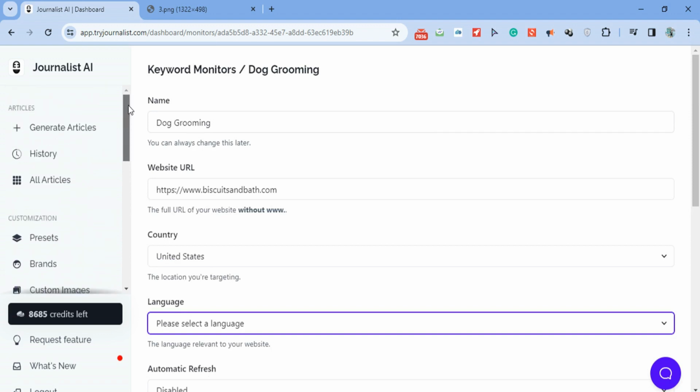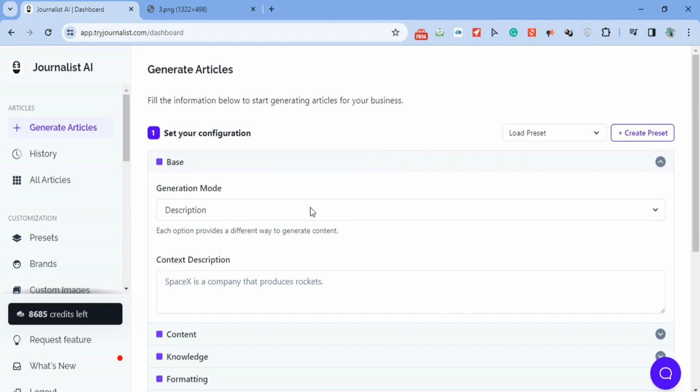And again, that's what's done with this Journalist AI, that's it. Sign up for Journalist AI and create your amazing articles for free.